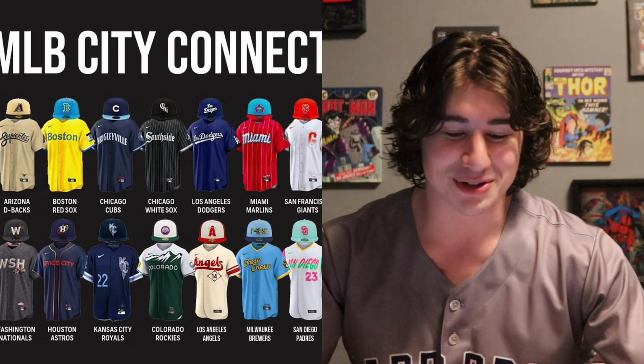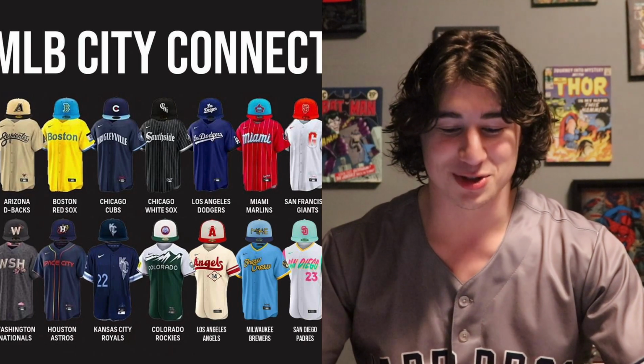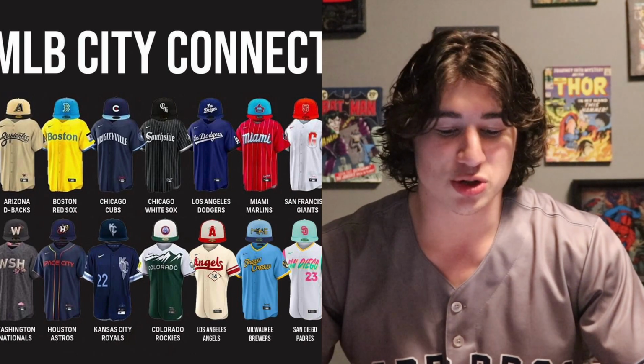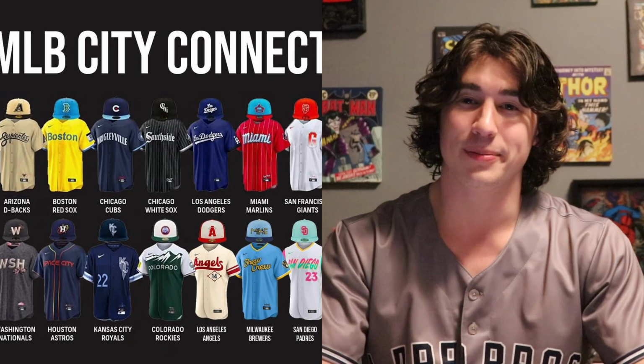Teal and yellow is just a weird combination. And then the font of Boston across looks really stupid. Not a huge fan of this one. And then I think, is that an ad? A patch on the side? They did start doing that with the new jerseys this year. They're adding patches, which we'll take a look at if I rank the normal jerseys later on.